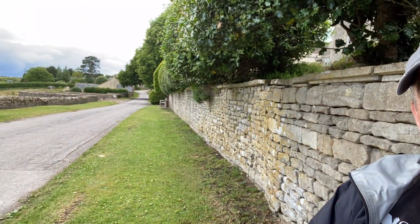So, end of day six, and we're at Cold Ashton, which, don't know whether you can see, sleepy little village. There we go. And we've been through, started at Hawkesbury today, been through Tormarton, a few historical sites and bits and pieces. So it's been good.